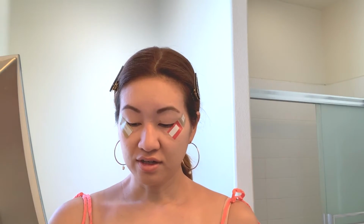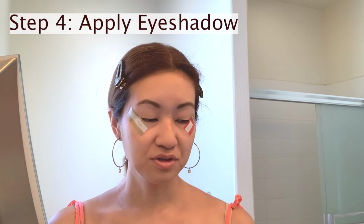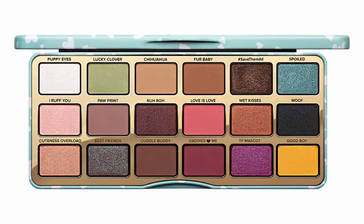So for today's look, as I mentioned, I'm going to be using my super cute new Too Faced Clover palette. So I'm going to start off by applying a base shade. So I'm actually going to go in with Cuteness Overload. It's like this creamy, shimmery, beautiful shade.